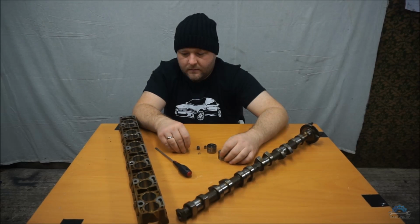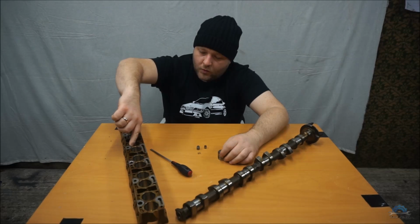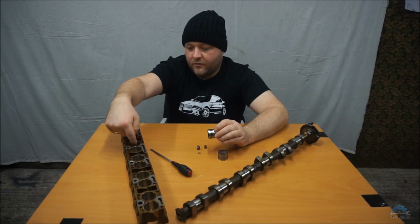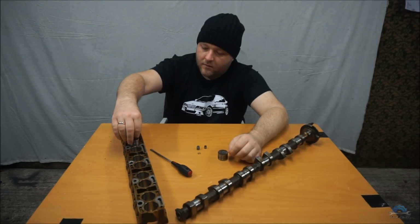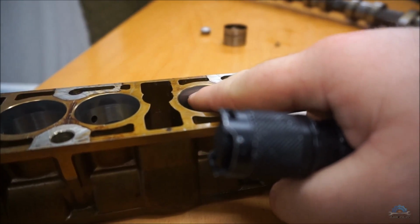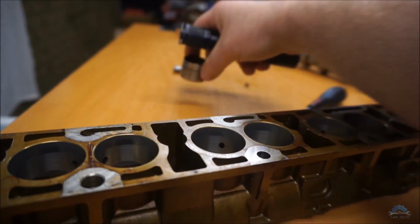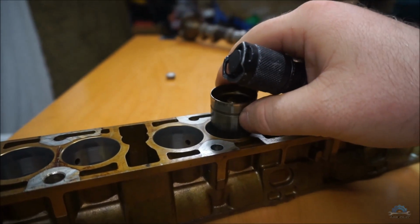The best solution for that is to change carriers and lifters, because you get wear here too, which allows oil, instead of being fed through that hole into the lifter, to just escape. You guys see that edge? This is simple wear on the carrier. This is where the lifter is losing pressure. The lifter is worn as well, top and bottom, so they rock.